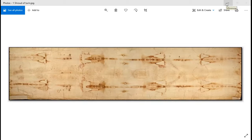This wound results in a large spillage of blood across the back, on the upper forehead, and the back of the head. There are several flows of blood emanating from the scalp, consistent with a cap of thorns. The blood flows twist and turn, suggesting a tilting of the head at different times.